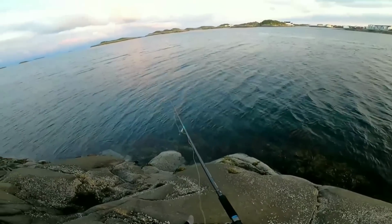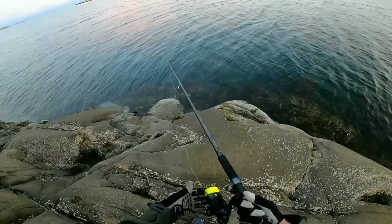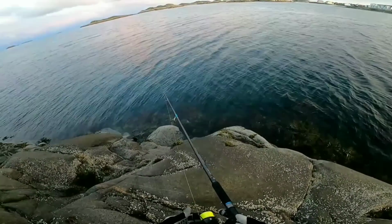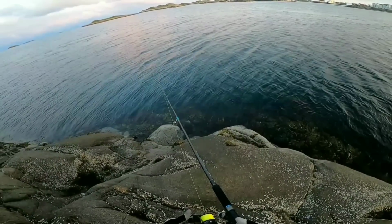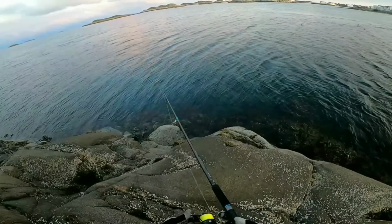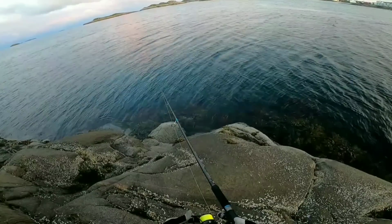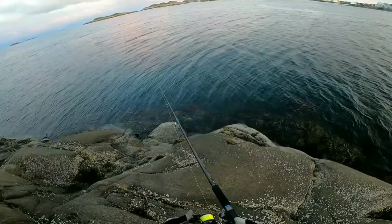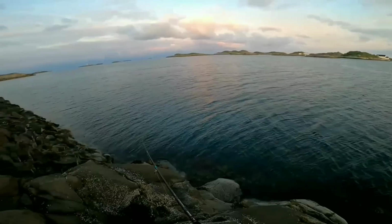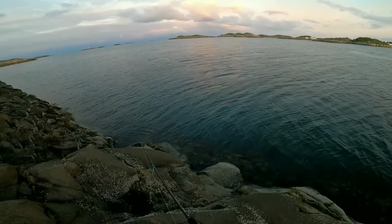I always show you the first cast going down. It's pretty hard when it's windy, but we can guesstimate the amount of water we have at our feet. Oh, still going. Is that it? That's it. And that's about the same as everywhere else around here. 12 to 15, right? So yeah, soft plastic. Let's go see if it's first cast fish.